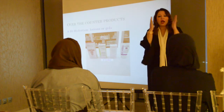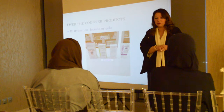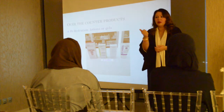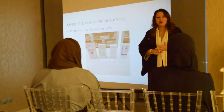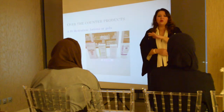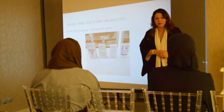And the other thing, every product that you actually look into, anything that you apply on your skin, if you're acne prone, then it has to have the label non-comedogenic on it, and also non-comedogenic for body or for acne prone skin. If it does not have that on the label, then you cannot use it, including makeup. That also has to be on the label, okay?